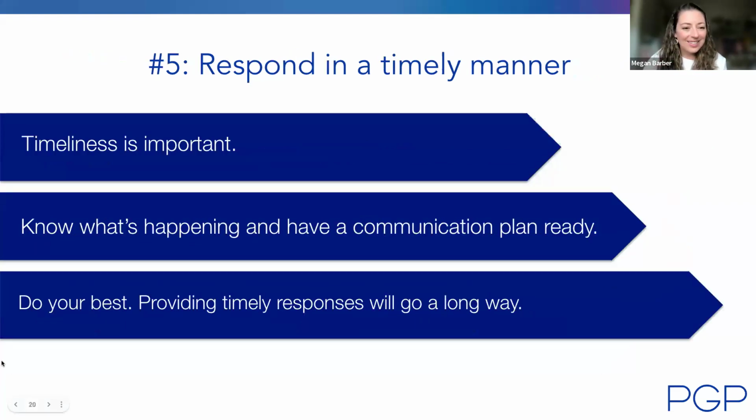And finally, I know this is a lot of information I'm throwing at you, but the last tip to making effective content, no matter the medium, is to respond in a timely manner. And this can be hard in public health. I know we have a lot of approvals and sometimes things that slow down our response times. But just like the best medical interventions quickly addressing a person's needs, the best communication prevents and fills information gaps as quickly as possible.